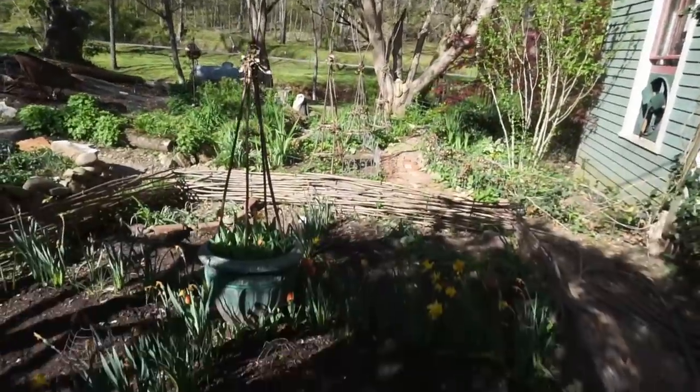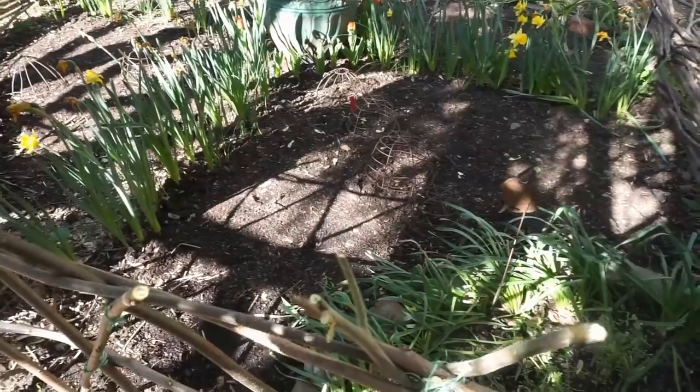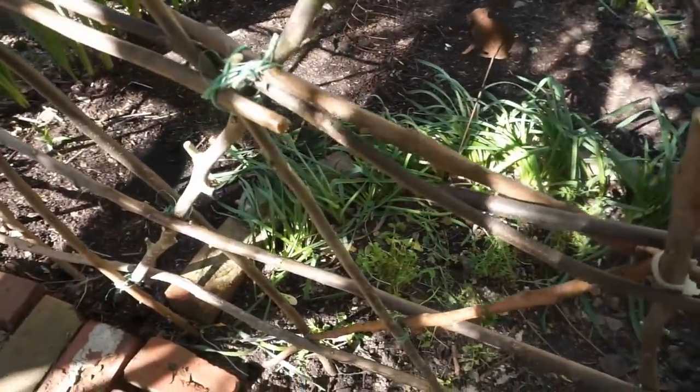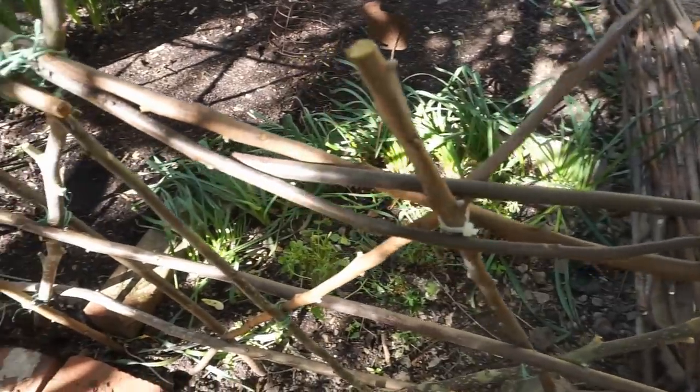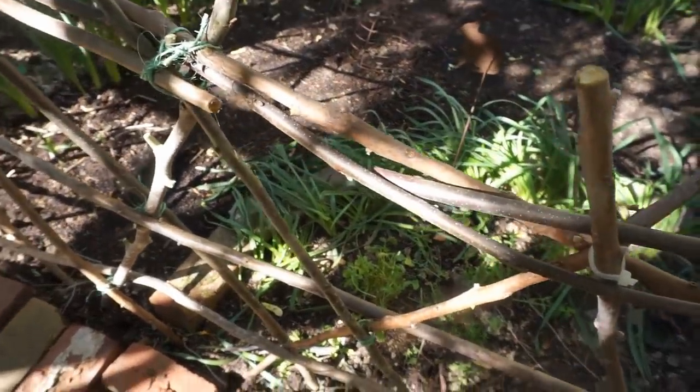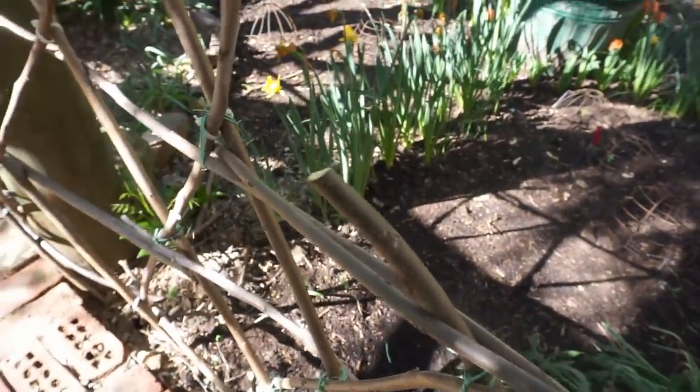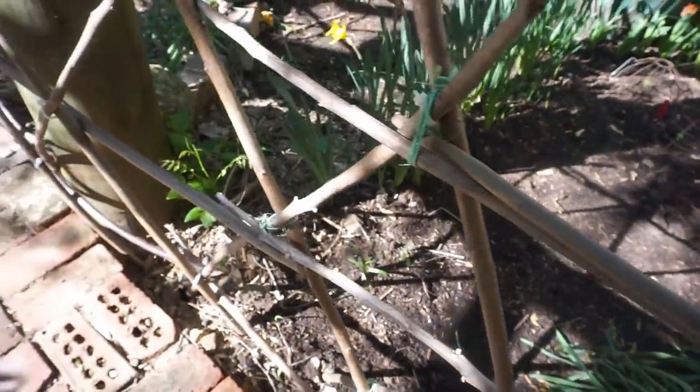But I've also discovered that there are many herbs and many vegetables that actually like the shade. And so I think we're going to have some spinaches in here and also radishes, chard, Swiss chard, things that will tolerate more shady conditions.